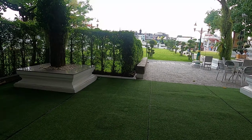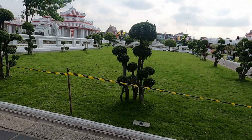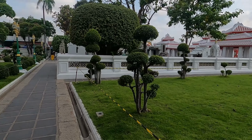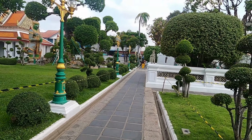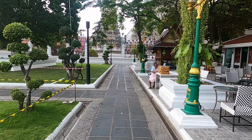Definitely worth a visit, for sure. Even if you don't like temples and don't like gardens, there's a good feel about the place. It's just laid back, man, it's cool. 100 baht to get in. So, $3 US, $4 Australian. And yeah, it's gorgeous.